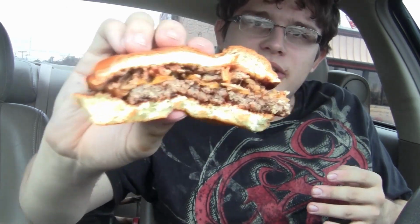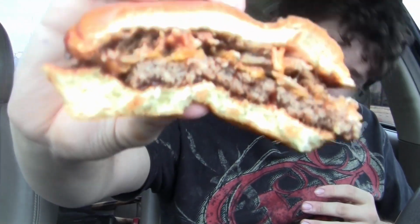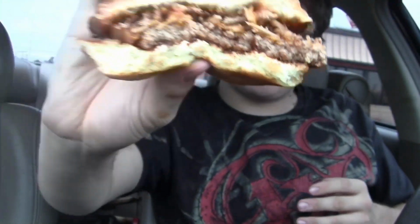This is a very hearty sandwich. I'm trying to take you guys in here for a look at the beauty going on inside the piece. The bacon is, once again, just like I said about Arby's last week, the bacon game on that is proper here as well.